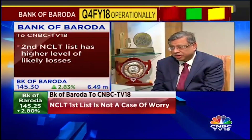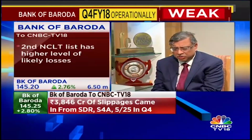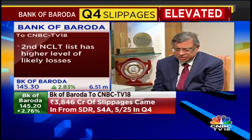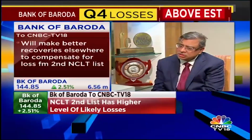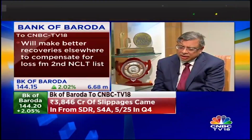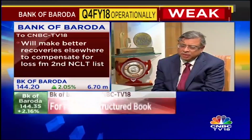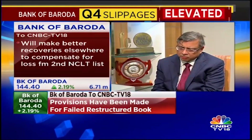Some amount of recovery has already happened in this quarter on account of the Bhushan transaction. I think our reversals are probably in the order of 170 crores or thereabouts. So that is kind of locked in, but list 2 is a list with a higher level of likely losses, and we have a coverage of 55% on them. I'm hoping that, or rather not hoping, our estimates are that we would make better recovery elsewhere to pay for this.